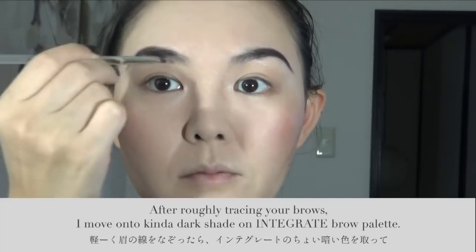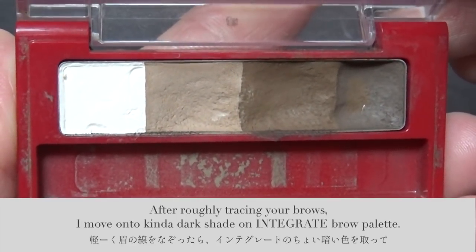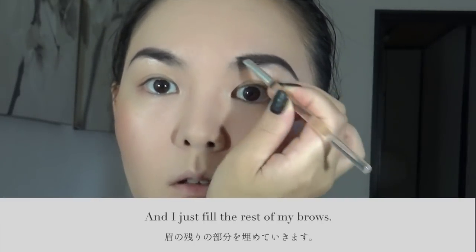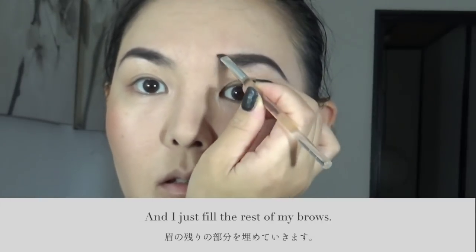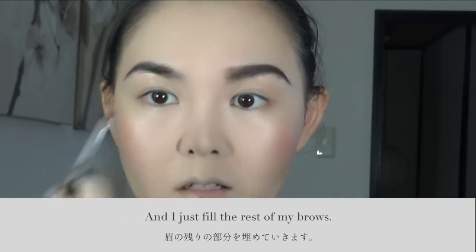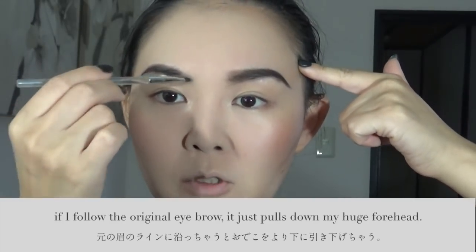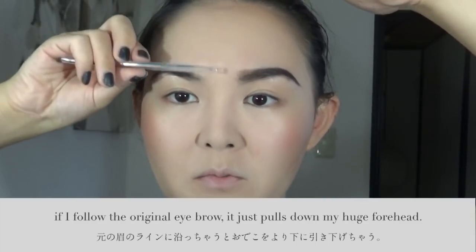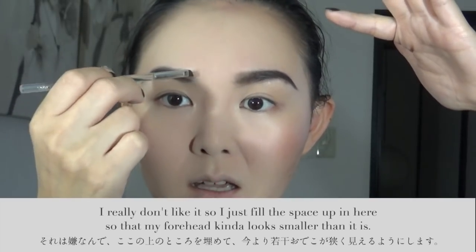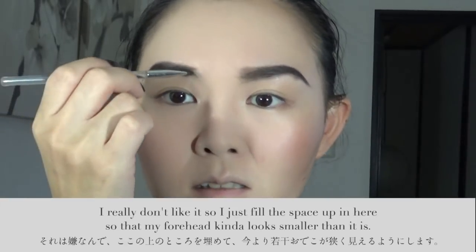So after roughly tracing your brows, I move on to a darker shade on the Integrate brow palette, and I just fill the rest of my brow. Since I have a huge forehead and a very short nose, if I follow my original eyebrow, it just pulls down my huge forehead. I really don't like it, so I just fill the space up in here so that my forehead looks smaller than it is.